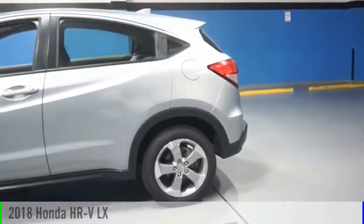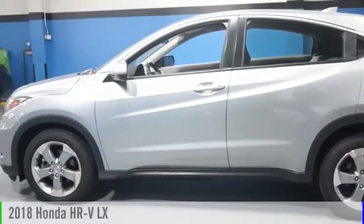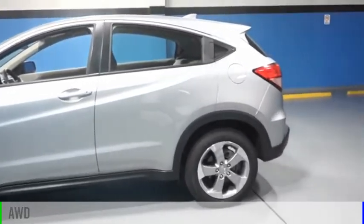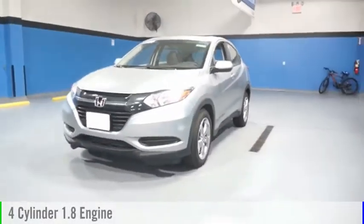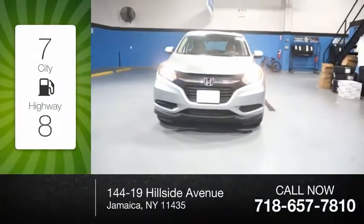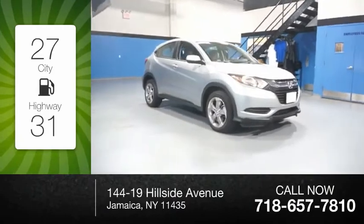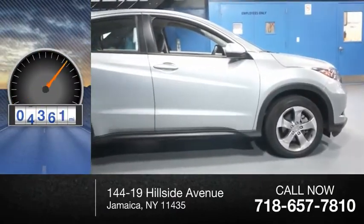Stop by and take a look at the 2018 Honda HR-V. This vehicle is powered by an all-wheel drive, 4-cylinder, 1.8-liter engine. Great fuel efficiency saves you money by requiring fewer trips to the gas station. This vehicle has less than 9,000 miles.